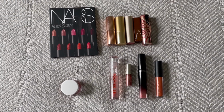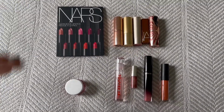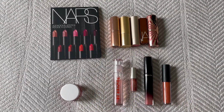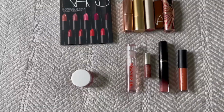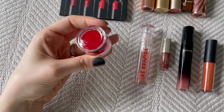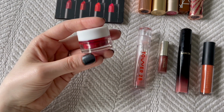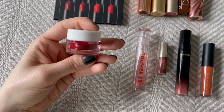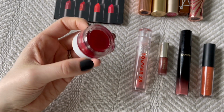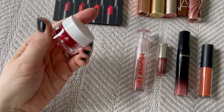Now, a couple of things with this. I'm gonna go ahead and do lipstick products and then glossy type products. But this is my Lisa Eldridge lipstick in Velvet Ribbon. It had broken in the component, and so I melted it down in this little pot, and it is now a potted red lipstick for myself.